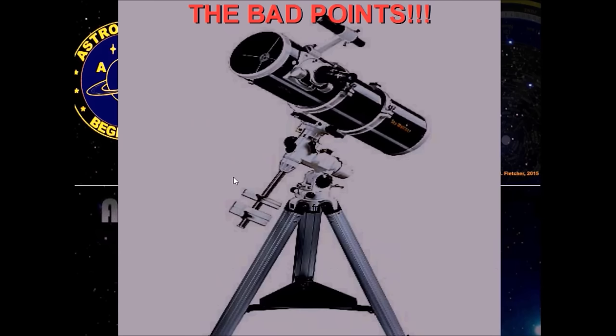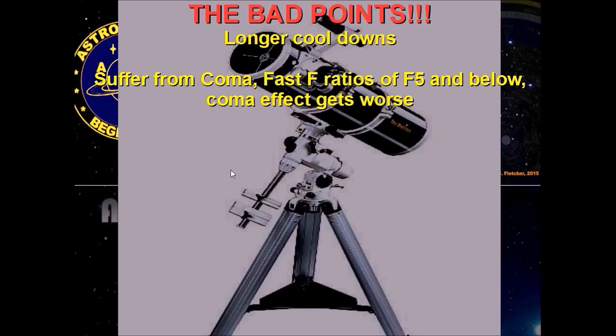Now, the bad points of a reflector. Unfortunately, because of the size of mirrors, they take longer to cool down. Because of the way the mirrors are designed, they do suffer from coma. As you go into fast F ratios of F5 and below, the coma effect gets worse. But I'll explain what coma is.